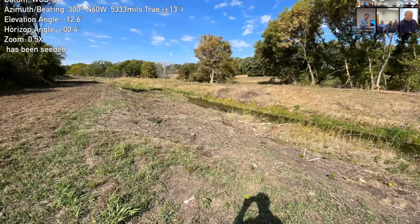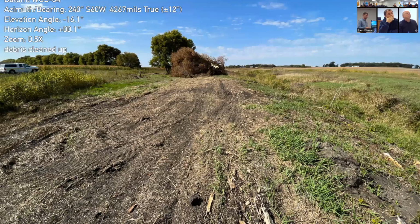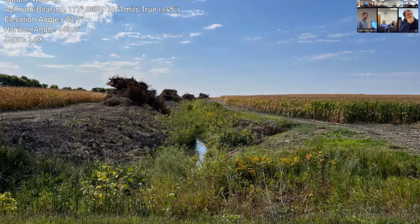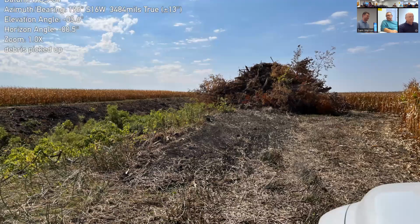Are there any comments or questions about the crop damages? If there's no other, does anybody have any questions or comments about it? Okay. Just here to learn. Okay.